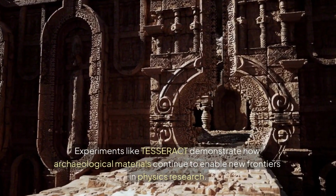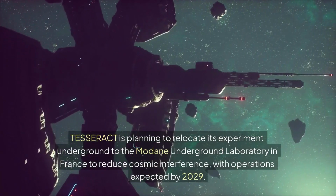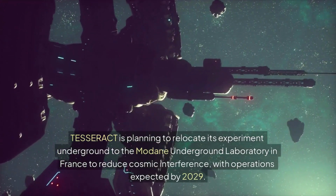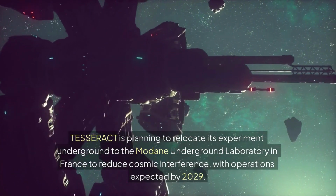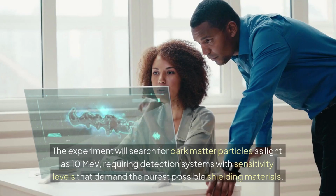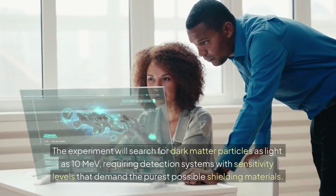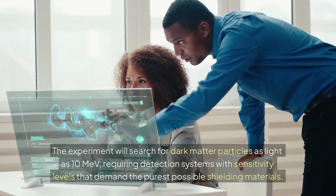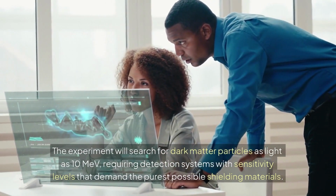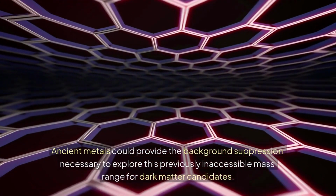TESSERACT is planning to relocate its experiment underground to the Modane Underground Laboratory in France to reduce cosmic interference, with operations expected by 2029. The experiment will search for dark matter particles as light as 10 MeV, requiring detection systems with sensitivity levels that demand the purest possible shielding materials. Ancient metals could provide the background suppression necessary to explore this previously inaccessible mass range for dark matter candidates.